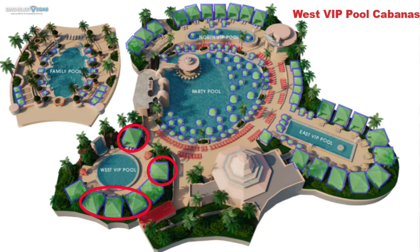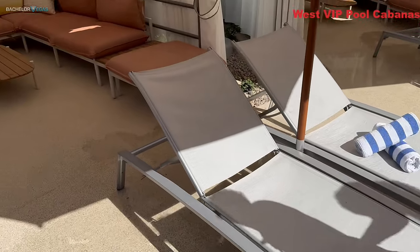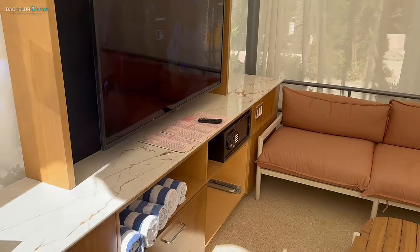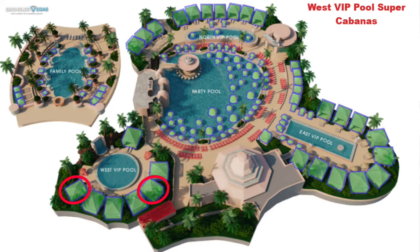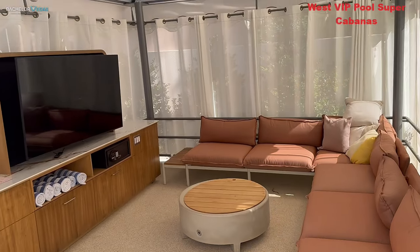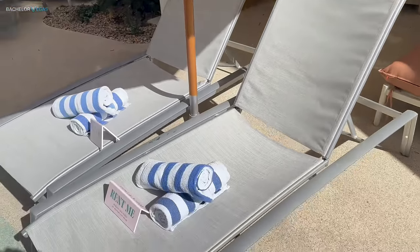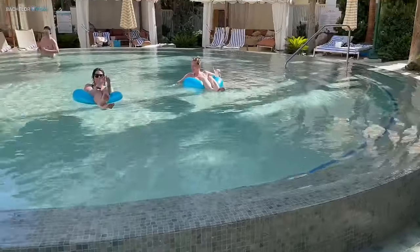Okay, so let's start with, I guess when we walk in, that's going to be the west VIP pool, and there's some cabanas around that pool. Those are going to be called your west cabanas, and then there's also going to be a couple super cabanas. The super cabanas are two that are a little bit larger than the rest, and those are going to be for 14, and the regular cabanas I think are for 10. Okay, and then there's just a kind of a small circular pool in the middle, kind of cool. That area wasn't that busy when I was in there today. I'm imagining on a Saturday it's going to be a little bit better, but the cabanas are nice.